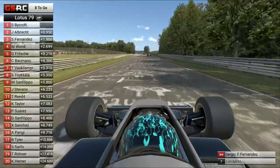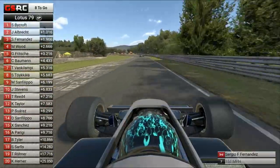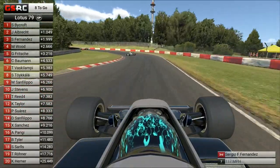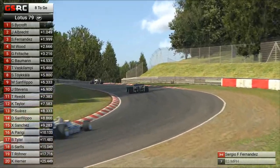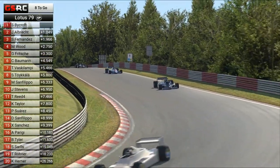Just nice on ball there with Sergio. Unbelievably committed now, you have to be. These guys, and the tires are warming up now already, even at the start of the race now. Feel a lot better now. Just watching a lovely view now of all these cars. Yeah, it's just unbelievable, Joe.